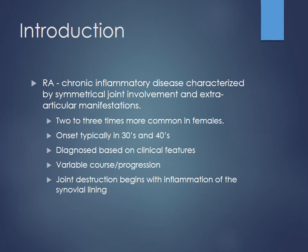So that's important to remember, because again, you're not going to use a monoclonal antibody for someone who has osteoarthritis. So try to keep those two, and we're going to talk about these at about the same time here. So try to keep those distinctions in mind. Go back to the pathophysiology. It makes sense for what drugs we're going to be using for these patients.